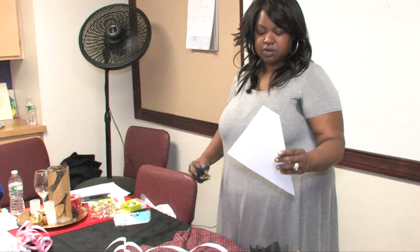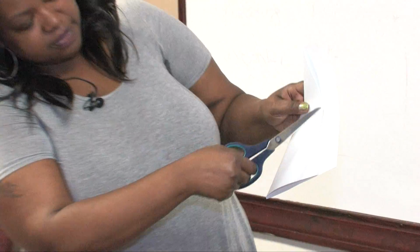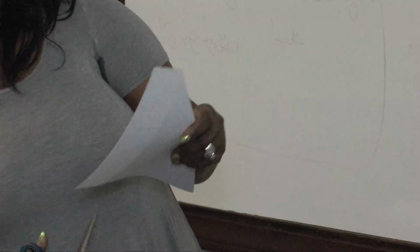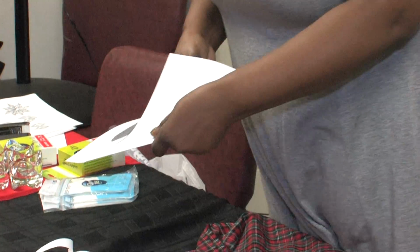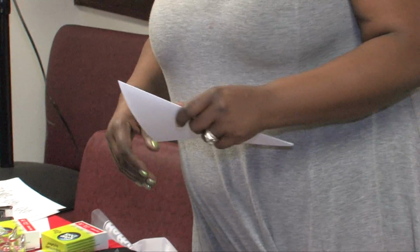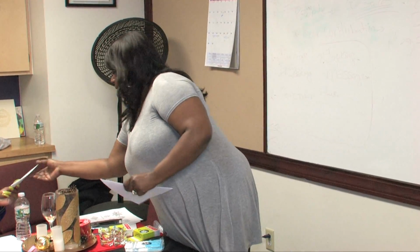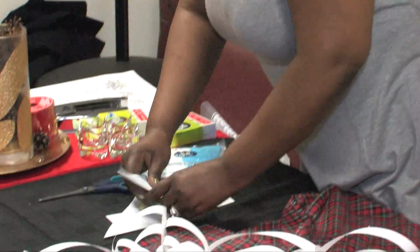Now, there you go. You take the scissors, and we're gonna cut that off. Now just go along that line and just cut it off. Go along that bottom line. Yeah. Yep. Now open up. See how you get a square? So that's how you get a square from these long papers. So fold it back up. All right. Now we're gonna fold it again.